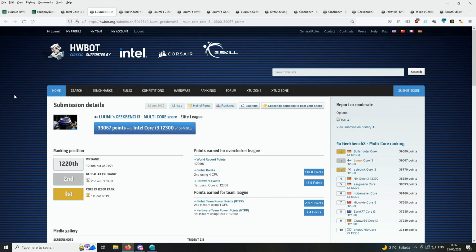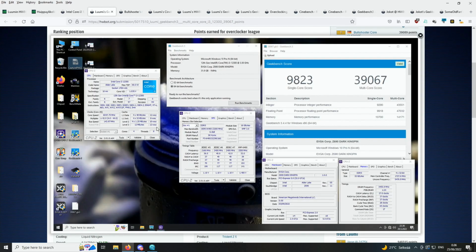So this was my weakest part of the test. I only had 14,171 points, with memory running at around 6,900 mega transfers per second, but CAS 27 and command rate 1. So I could obviously take this score down once again if I just reran this whole thing, and I might do that later. But yeah, that's pretty much it.